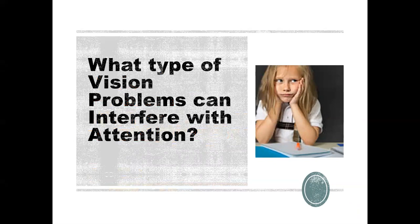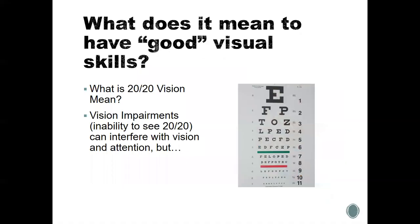When we look at the type of vision problems that can interfere with attention, it's important to understand what it means to have very good visual skills. Typically when we think about good vision, we're often thinking about what someone can see on the eye chart, so 20/20 vision. And it's true that there is an association between poor attention and vision impairments, meaning being unable to see 20/20, whether with or without glasses. But it's not the only thing and not even the most prevalent thing that causes difficulty with attention.